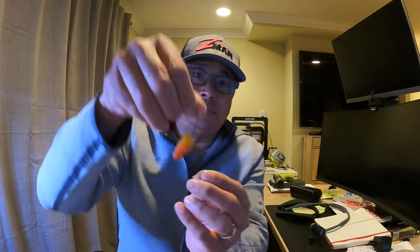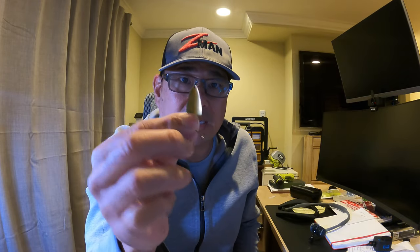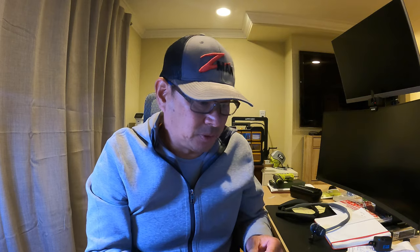And so here are the spoons that did it for the day. This one right here is one I painted. This is a 3.5 gram yellow with some orange reddish tones on it, and I got some sparkles on it. It's on an unfinished gold back spoon.